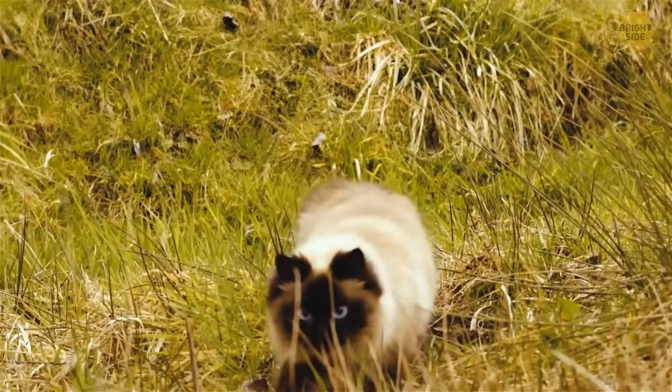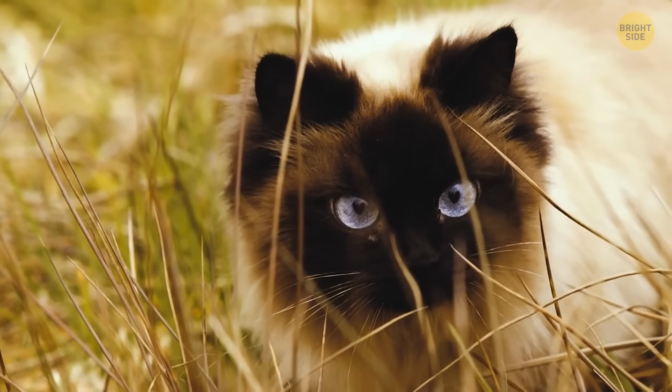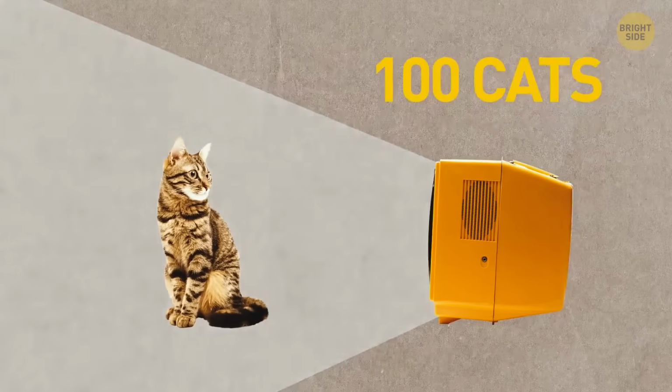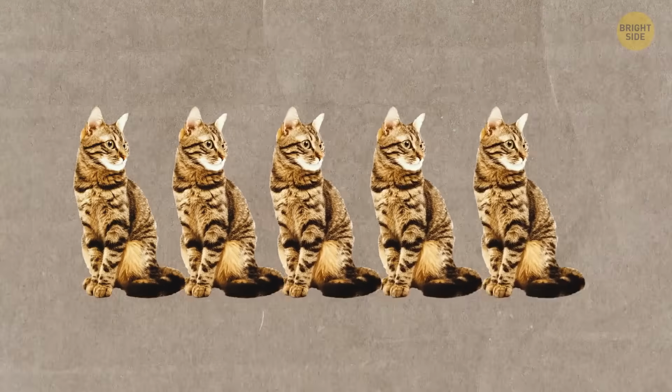And how about cats? These animals are natural hunters. That's why they most often react to the images of rodents and birds. In one study, more than 100 cats watched TV for 3 hours a day. The felines were split into 5 focus groups.